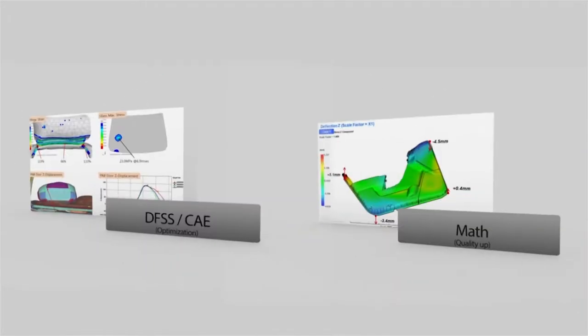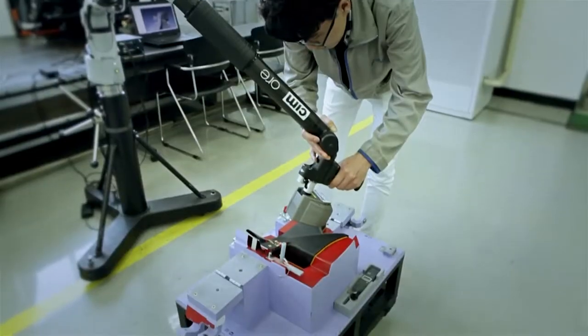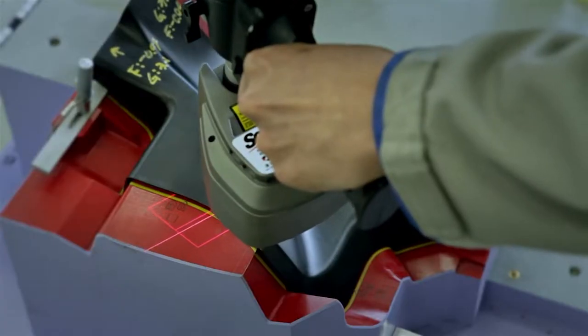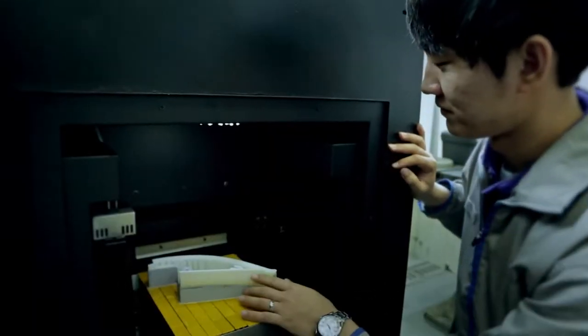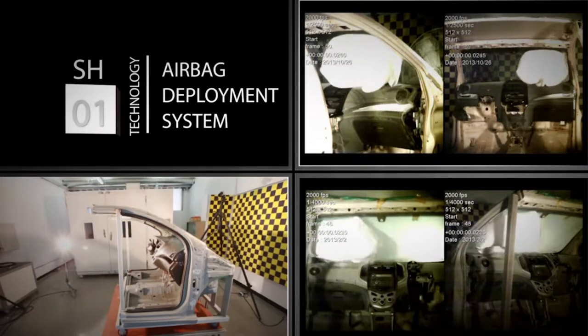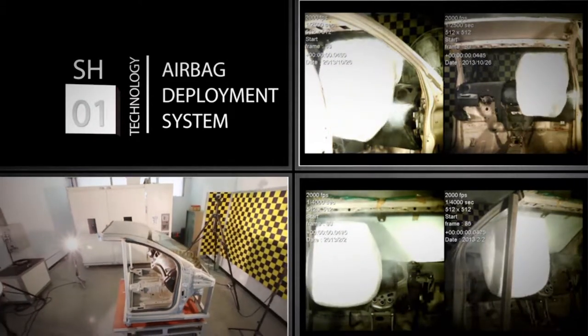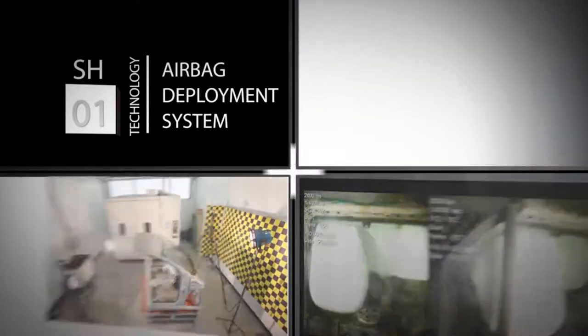The lab, which is responsible for design, reliability tests, and engineering, verifies product performance through mold flow CAE analysis, a 3D scan system, and a 3D printer. The lab is furnished with the airbag deployment system, which films up to 1/100th of a second to analyze airbag performance in case of a collision.